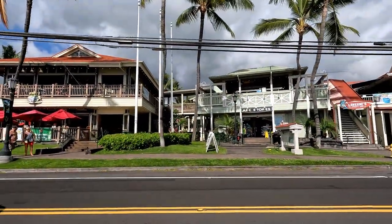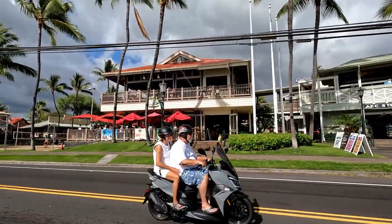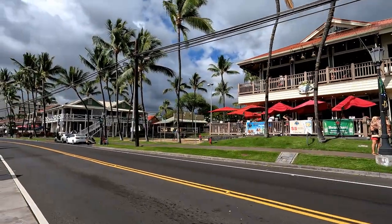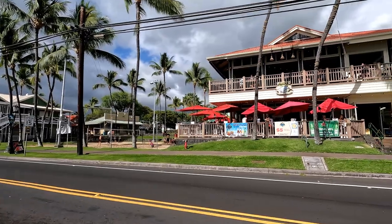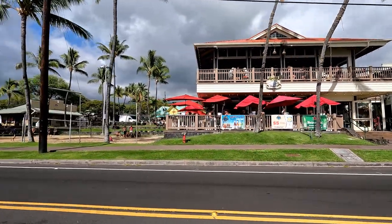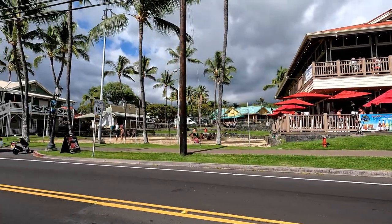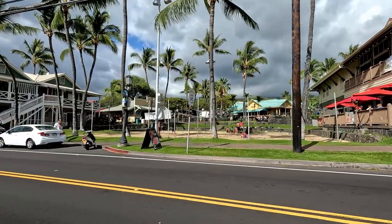There's the ABC store. I guess this is the street where all the bars and restaurants are. The happy hour special, $4.25 a bottle. That's not a bad deal. And you can play volleyball here. It's pretty awesome.